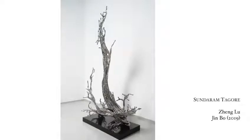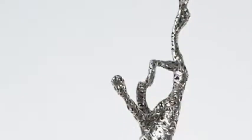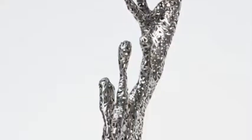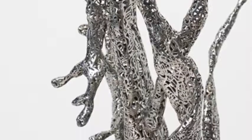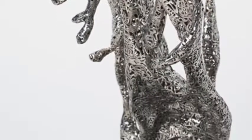The first piece I've chosen is an absolutely sensational work in steel by the Mongolian artist Zheng Lu, who worked in Beijing. Entitled Jin Bo and made in 2019, this wonderful sculpture stands over 2 meters high. What I really love about this is its extraordinary wave form. I mean, you feel the steel as if it's cascading, and it is truly calligraphy taken into sculpture. It's full of energy, and what is particularly extraordinary, when you examine this close up, the entire surface is covered with hieroglyphic inscriptions taken from classical Chinese texts.